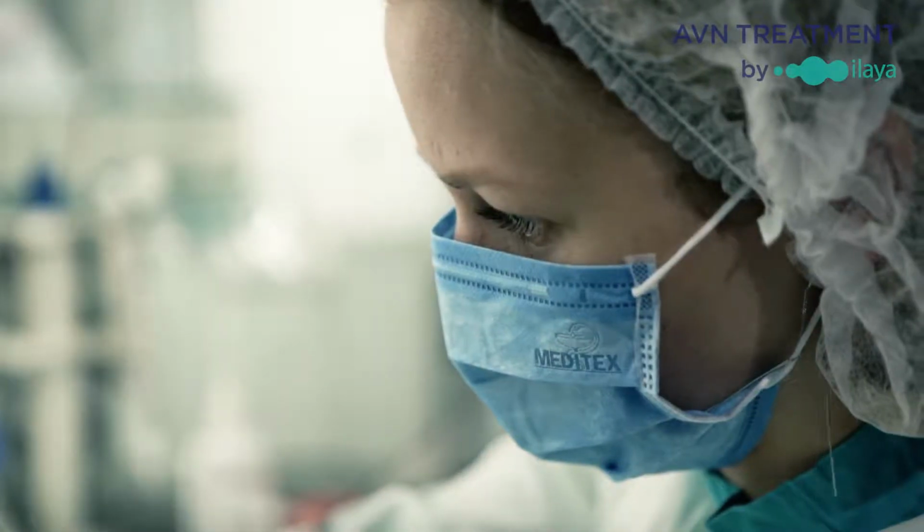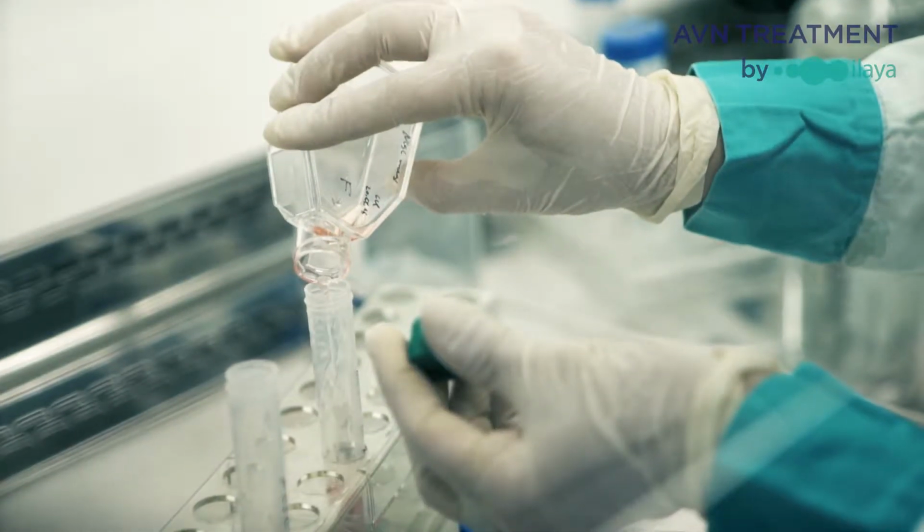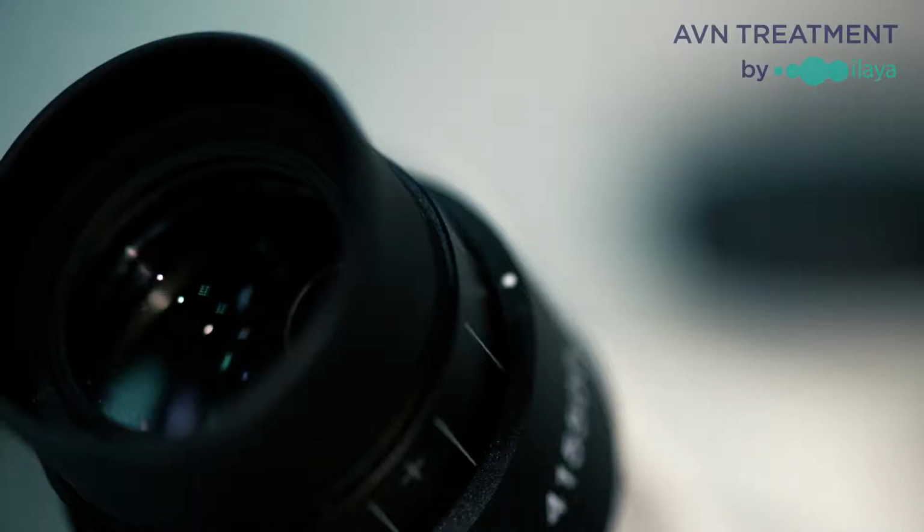The technology was invented in Ukraine, and it was first used on soldiers coming out of the battlefield. For these soldiers, the only option they were given was amputation. Ilaya's technology let the patients keep their own limbs and legs.